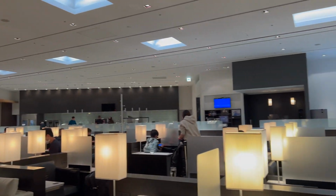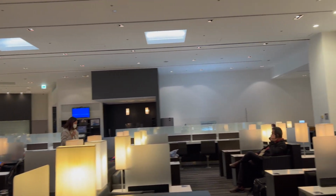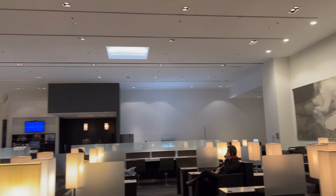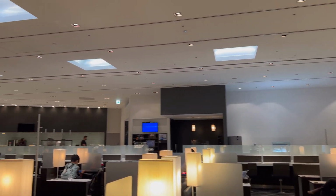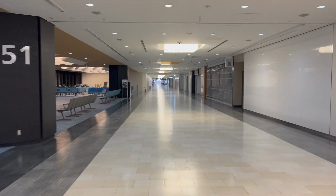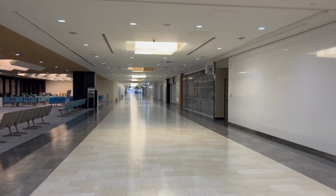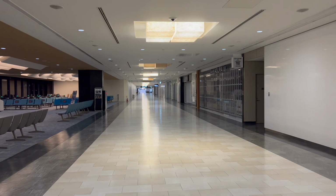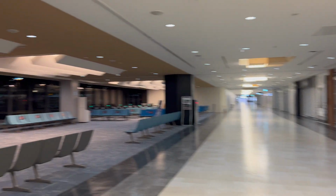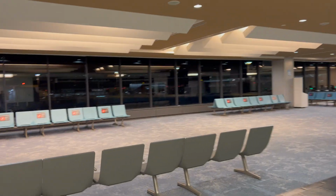So once we were back inside the lounge, they didn't have any food options because they had cleaned up for the night. But here's what the lounge looks like with way less people in it. And then here is what Tokyo-Narita looks like after 10 p.m. It is an absolute ghost town. And so we eventually started making our way back to our gate because our plane left at 11:30 p.m. And we had a new plane going back to Singapore.